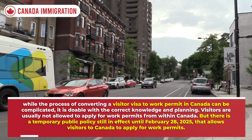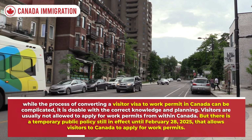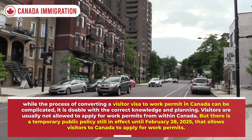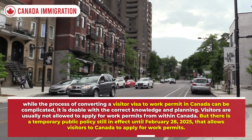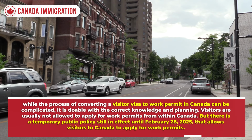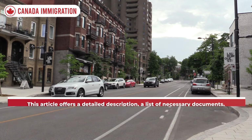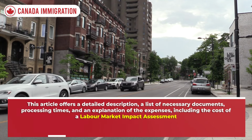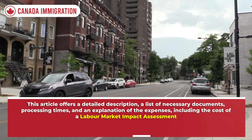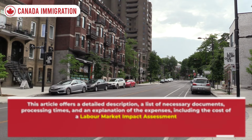While the process of converting a visitor visa to work permit in Canada can be complicated, it is doable with the correct knowledge and planning. Visitors are usually not allowed to apply for work permits from within Canada. But there is a temporary public policy still in effect until February 28, 2025, that allows visitors to Canada to apply for work permits. This article offers a detailed description, a list of necessary documents, processing times, and an explanation of the expenses, including the cost of a labor market impact assessment.